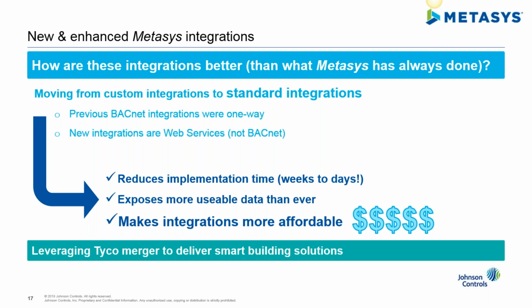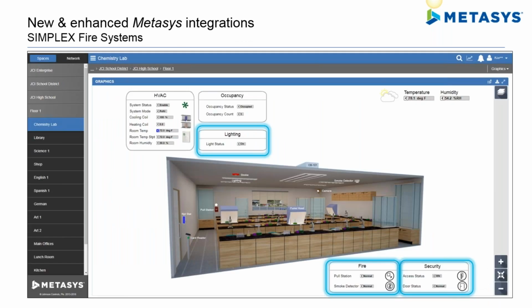And the fire alarm system and security system integrations leverage the power of the Tyco and Johnson Controls merger to enable delivery of bundled systems and projects faster and more affordably than ever before. So let's take a look at these integrations in a little bit more detail.